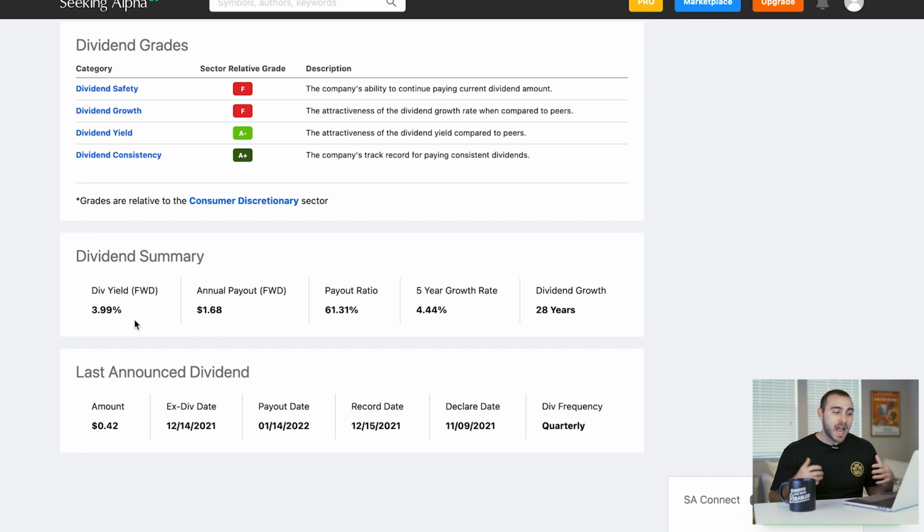Who are we kidding, guys? I think that's a pretty high dividend yield. As far as dividend yields go, 4% and above is what I personally consider to be a high yield. That's a very respectable dividend yield.